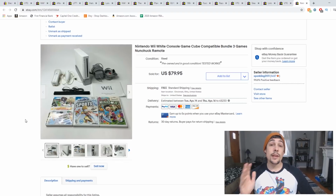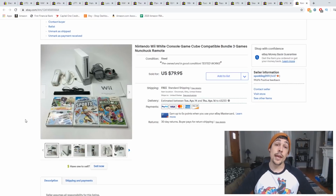And that's a good tip for you guys. If you have shovelware games laying around from bulk buys that you've done in the past, throw them in with your consoles. It makes your listing look more enticing. It makes people want to buy your lot over someone else who doesn't have those games, even if the games aren't very good ones.